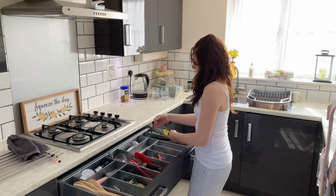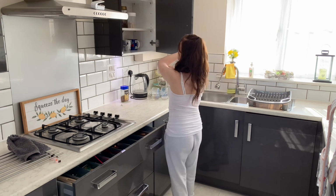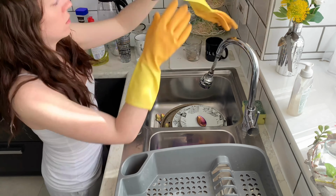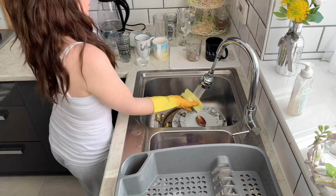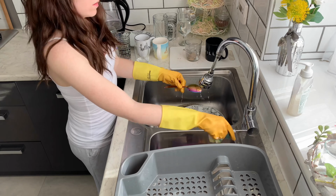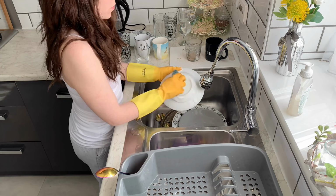So I'm just in the kitchen and I need to put away some washing up that I did the night before and then crack on with the washing up that's left because there's always washing up left. So I'm gonna get all that washed up and put away so I can wipe down the sides and just get the kitchen nice and fresh.